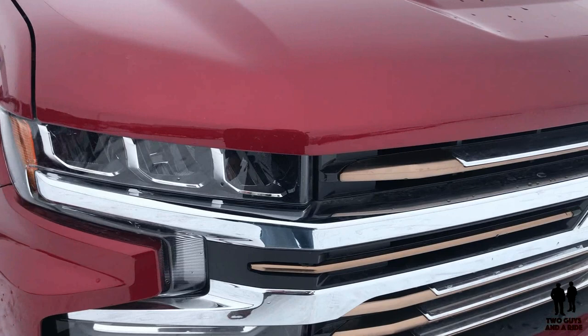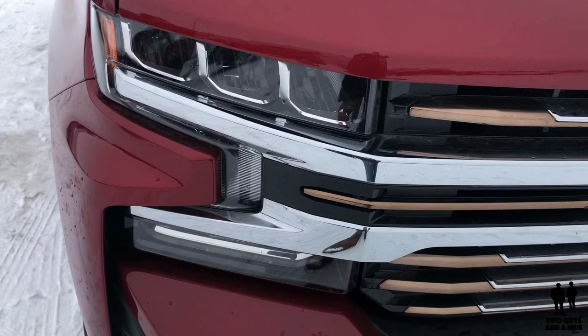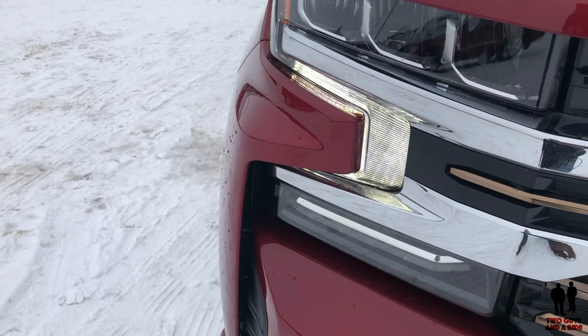I like the attention to detail. If you can see very well the color difference here, you go to a chrome to like a brushed copper color or gold color. I'm not exactly quite sure what that color is. And you see the multi-reflector headlights. Here, let me show you this. The little vent here is to help the aerodynamics on the vehicle. Help move the wind around the vehicle to improve the aerodynamics.